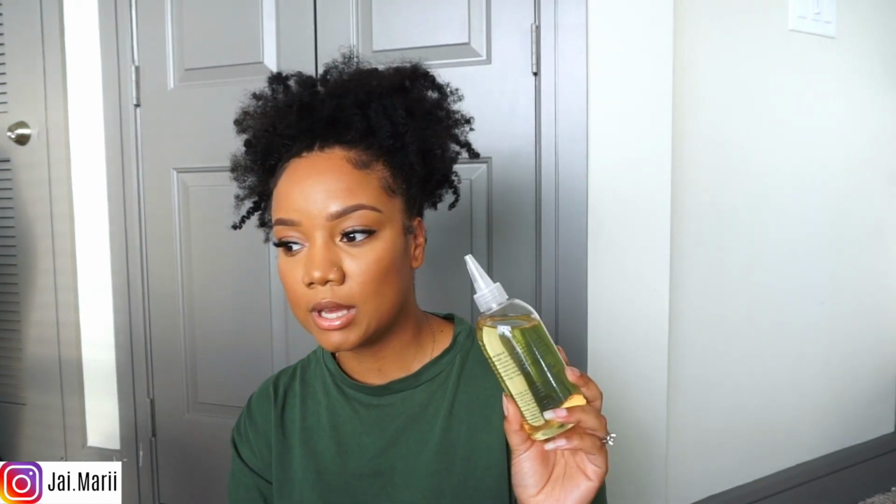So as far as the oil goes, you guys, it is a non-greasy oil, and I don't really know how that is possible, but it's possible. This oil is everything that it claims to be. It is lightweight, it is non-greasy. For me, it's probably going to be a staple sealer, simply because I don't really like my hair feeling greasy and oily and all that kind of stuff, and it's super lightweight.